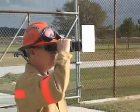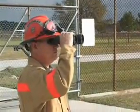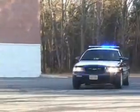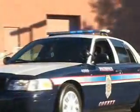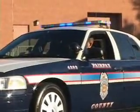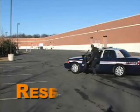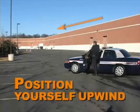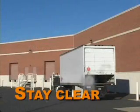According to Benner's model, risk assessment must begin at a distance. When arriving at a hazmat incident, your first responsibility is to keep yourself and the public safe. Resist rushing in. Position yourself upwind, uphill, or upstream from the hazard, and stay clear of all vapors, fumes, smoke, and spills.